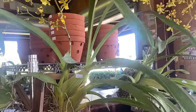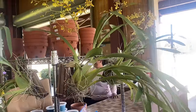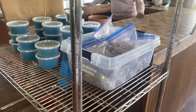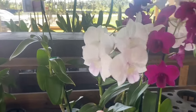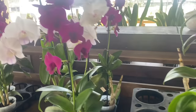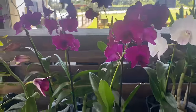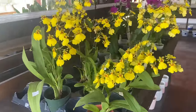These are beautiful. She also has these holey pots that are very, very useful because you can zip tie your plants. She has fertilizer. And over here she has some dens. Oh, how beautiful this one is. Gorgeous, look at that. Gorgeous dens, $15. I mean, that's excellent. Excellent price, and they look so healthy. The dancing ladies, big dancing ladies for $15.